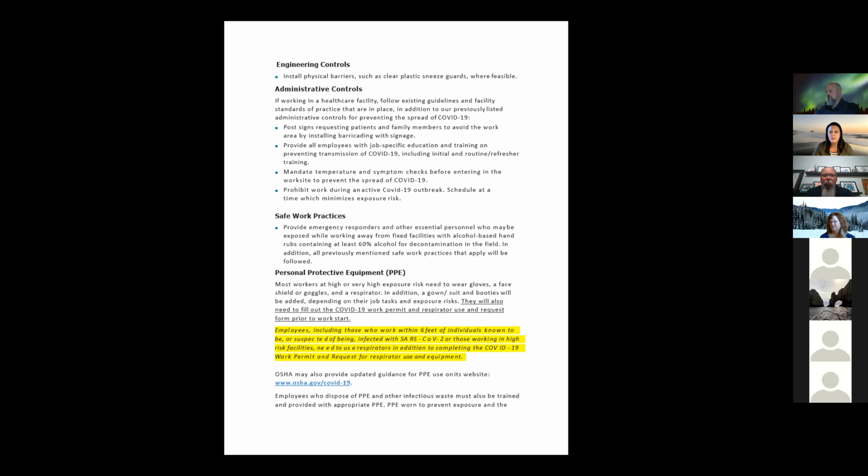We're going to have a higher level of PPE. We're going to have temperature screening sessions as well going into those areas. Ideally too, we're going to look at, does this work have to take place at this moment? We really need to evaluate that. If it's not an emergency type situation, can we pause and wait until COVID-19 concerns are not as much of a risk at that point? So we're going to try and work with the facility and navigate through those scenarios one by one.